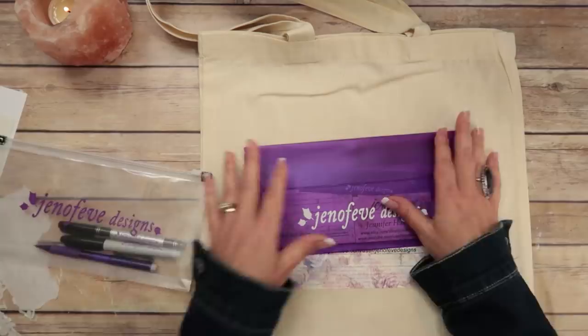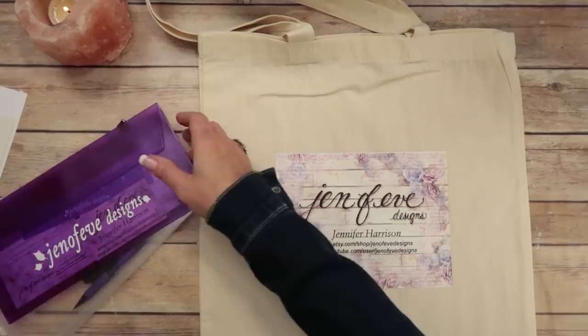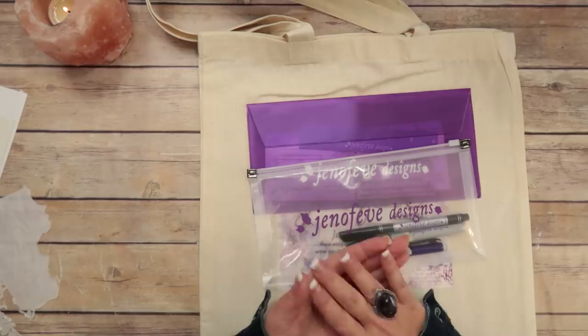So you get both of these, and then you also get the tote bag. So this is merch set number one, and it'll be listed as set number 5, merch 1.